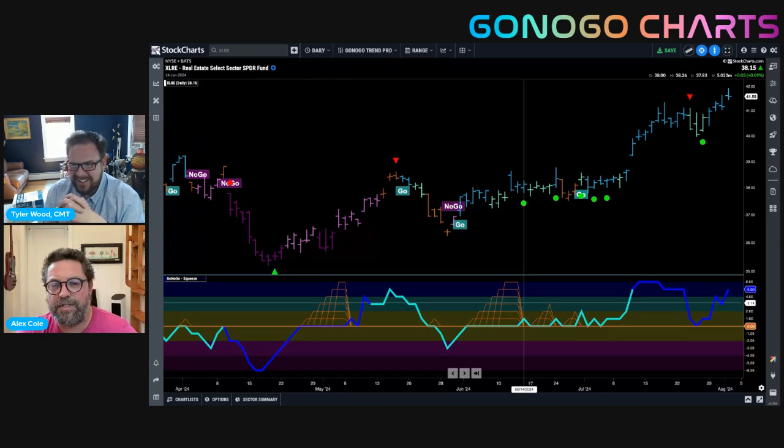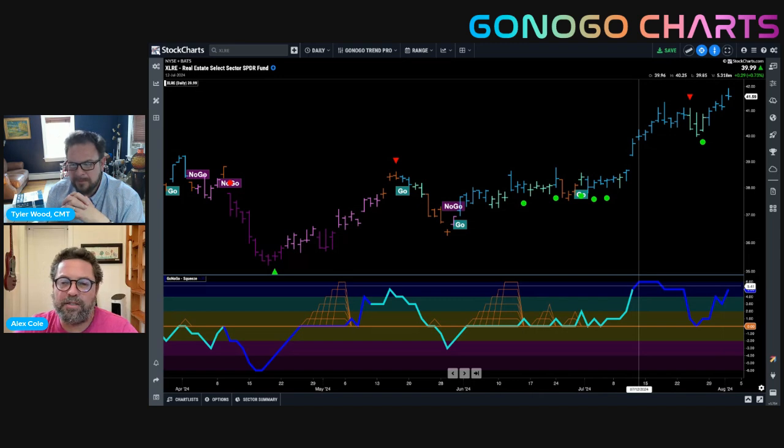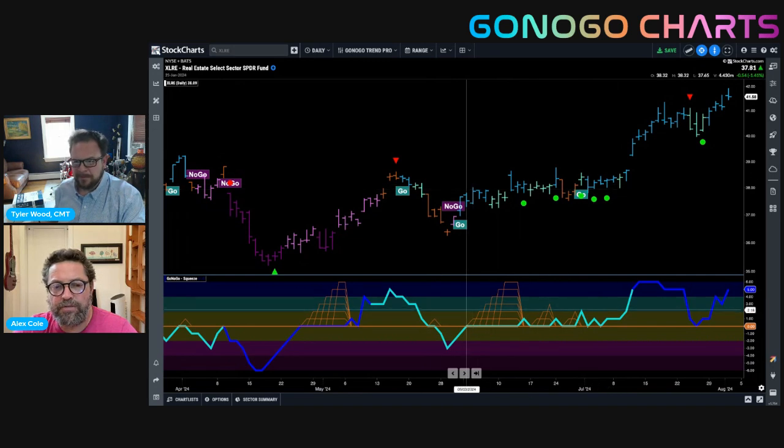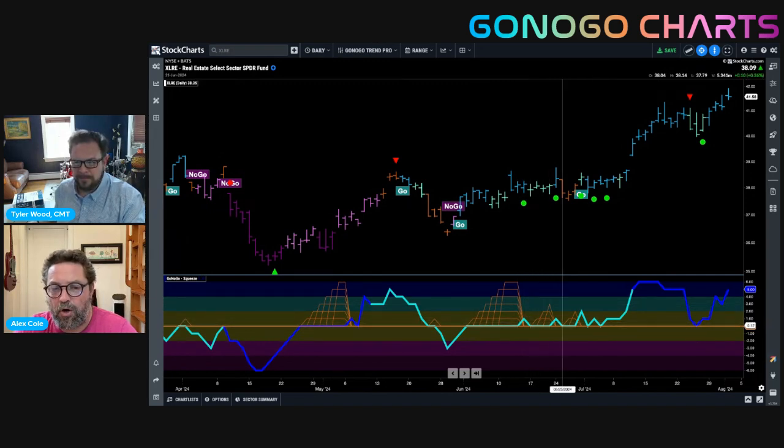This is the 11th of the sectors, and this one looks great. Strong go trend. Just right now making higher highs. And I'd like to go back to the traditional understanding of volume. Look at the volume here as we move sideways in a very narrow range. No volume, relatively speaking. We see the max GoNoGo squeeze break, but momentum continues now to hold the zero line.